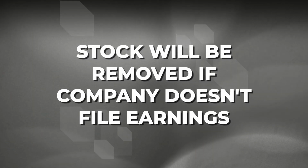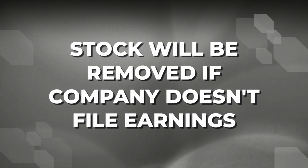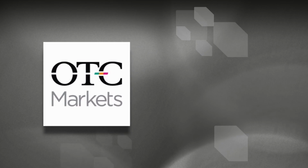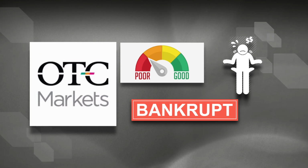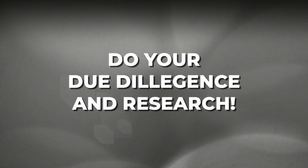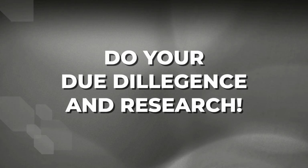There is the risk that if a company does not file its financials in a timely manner, that it can be removed off the OTC market. There's also numerous OTC stocks that have bad credit, make little money, are going bankrupt, and some companies simply have bad management that are seeking to take advantage of investors. So due diligence and research is highly recommended due to the risk inherent to the OTC market.